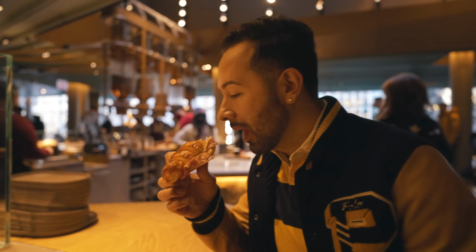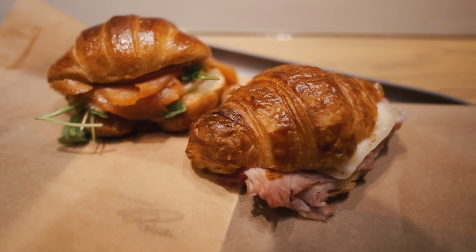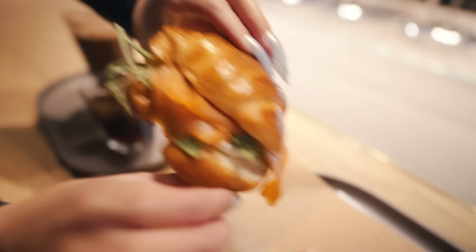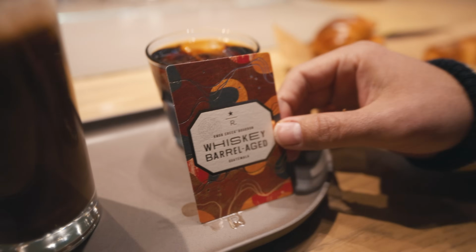This is a Princi Bakery Classic Cornetto with prosciutto and fontina cheese. I would say this is worth the wait for sure. It's an Italian version of ham and cheese and a great thing to eat first thing in the morning. I forget exactly what the official name for this was, but I saw smoked salmon and I thought, well, gotta pick this one. Like a lox and bagel as a sandwich, but no bagel.